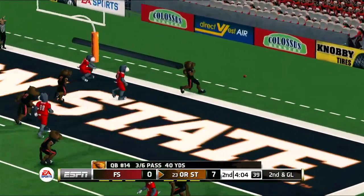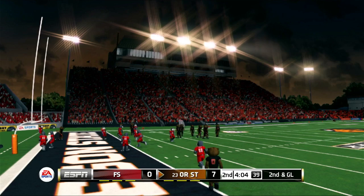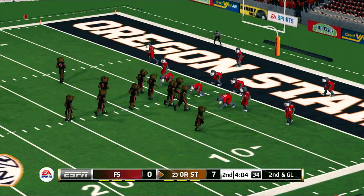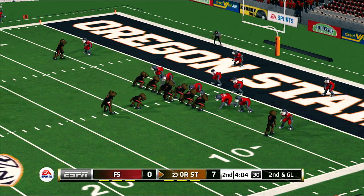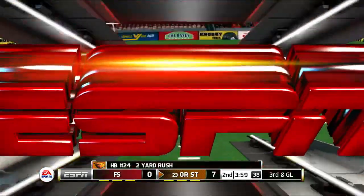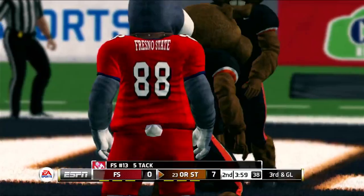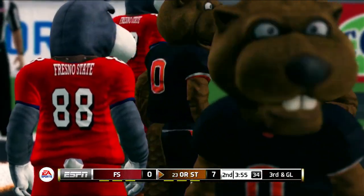He gets rid of this one. Even though they didn't sack him, the pressure was still enough to force a bad pass. If you can get in there and disrupt the pocket, then the quarterback is going to have a tougher time getting the ball to his playmakers. Just inside the five. Second down. The running back gets two on the carry. When you've got the experience that this safety has, you can read plays very quickly and be in just the right position to make a stop near the line of scrimmage.